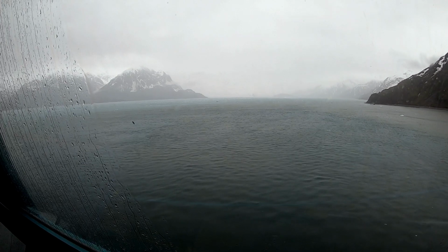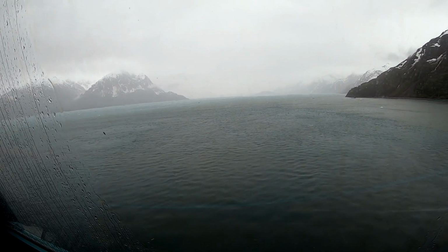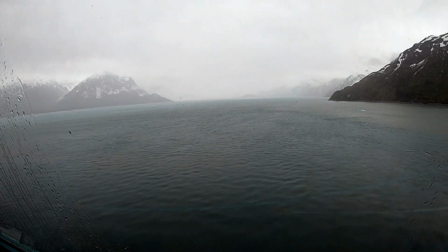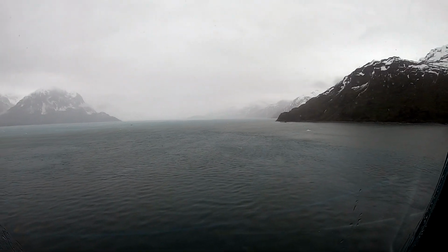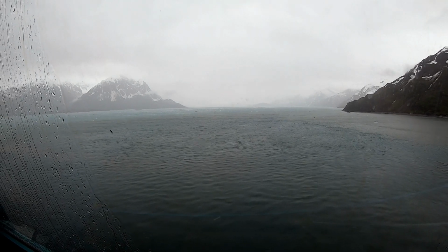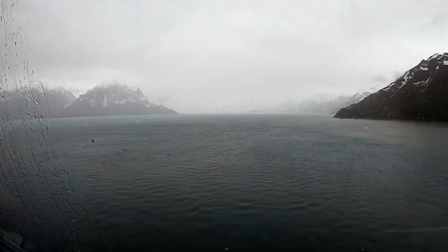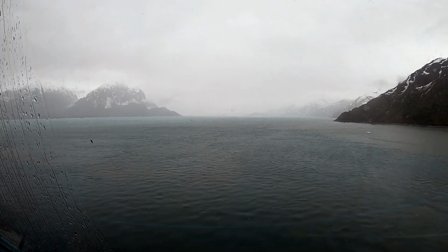Well, our second trip to the Hubbard Glacier. Not as good as our first trip, that's for sure. It was a rainy, cold day. The captain couldn't get very far because of the large chunks of ice. And it was foggy. That's all he can basically see back there is the fog. So I didn't even need to get out the good camera, because you really can't see a whole lot.